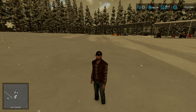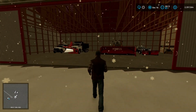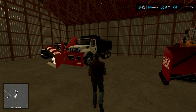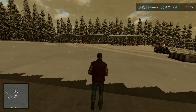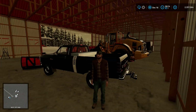So yeah, here's the snow, and we're gonna go ahead and start off by getting the International fired up and get it filled up with some salt. Then we're gonna jump over here to the front end loader, clean out this big area, and go from there. So let's go ahead and get started.